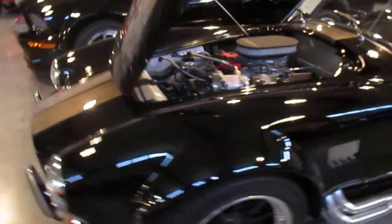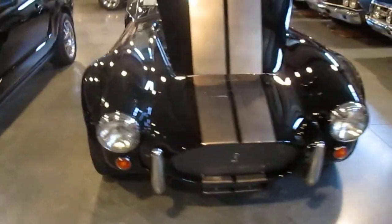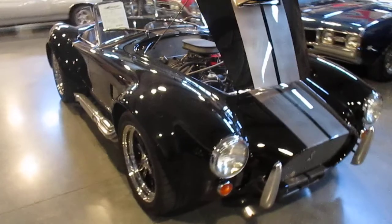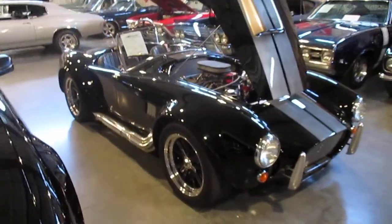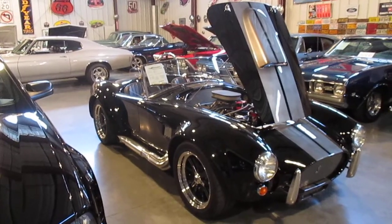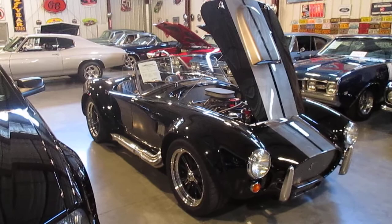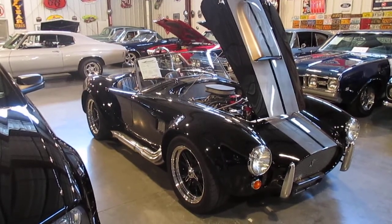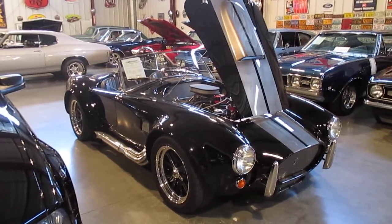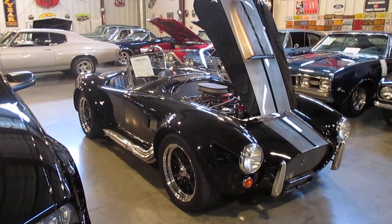One more time, this is Daryl, Passing Lane Motors. We are so proud to have this gorgeous 1965 Hurricane replica in here. I get the word kit car thrown around all the time. Everybody says, oh, is it real? Oh my goodness. I don't know if you've seen real ones, but there are some very nice real ones. Most of them are in the $2 million category. This car can be purchased, of course, for a whole lot less.